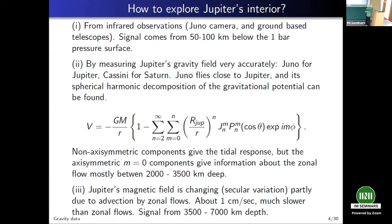And the third weapon in our arsenal for understanding what's going on inside Jupiter is the magnetic field. And the magnetic field is actually changing. One of the very fortunate things about the Juno mission is it was originally planned to go in a pretty circular orbit, which would have gone around about once a day. And the whole mission then would have only lasted about 1 year.